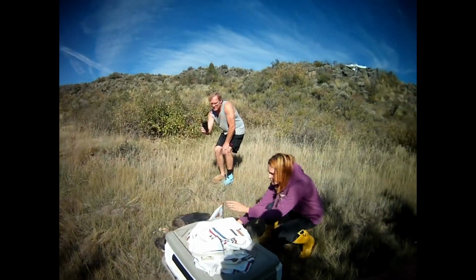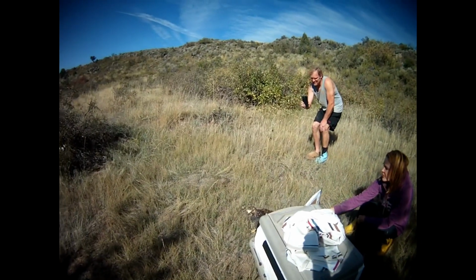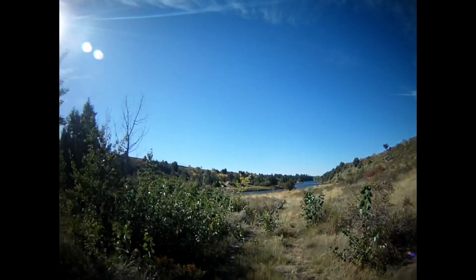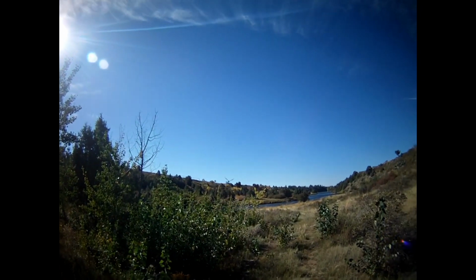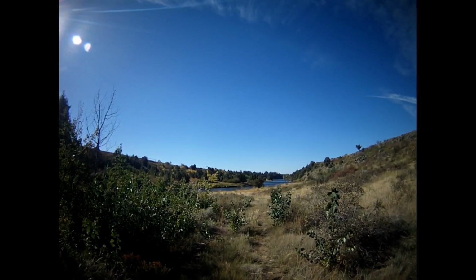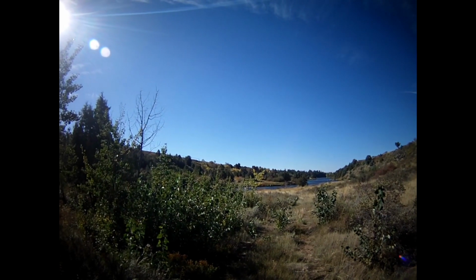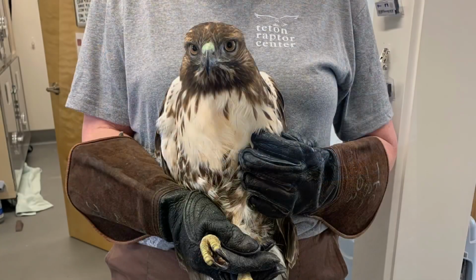I want to start things off by highlighting our recent releases. This is Swainson's Hawk 810, and this bird came in due to a fractured pelvis that has since healed. We also were able to release our Peregrine Falcon, however, we do not have a video of it, but just know he is free.